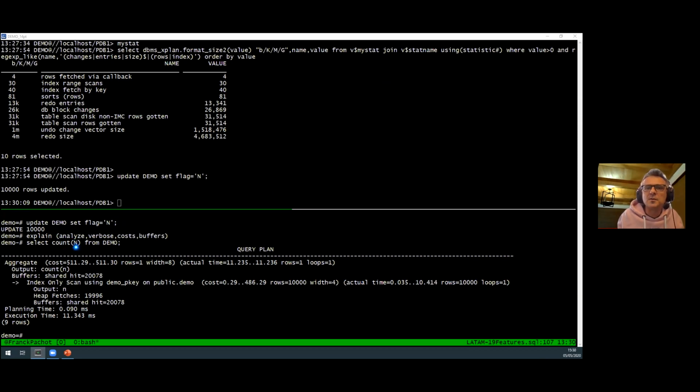I select the n column, and I have an index on this column, which means that I can do an index-only scan. We will see in Oracle the same. When I have everything in the index, I can read the index only because all the columns are in the index. Except that if I look at the number of buffers, I have a lot of buffers here, and I can see heap fetches, which means that actually what was an index-only scan had to go to the table.